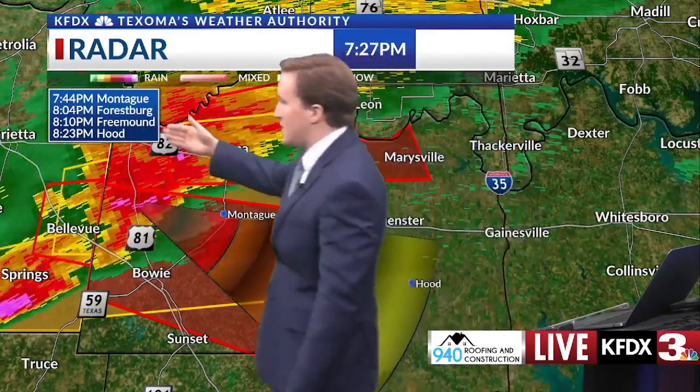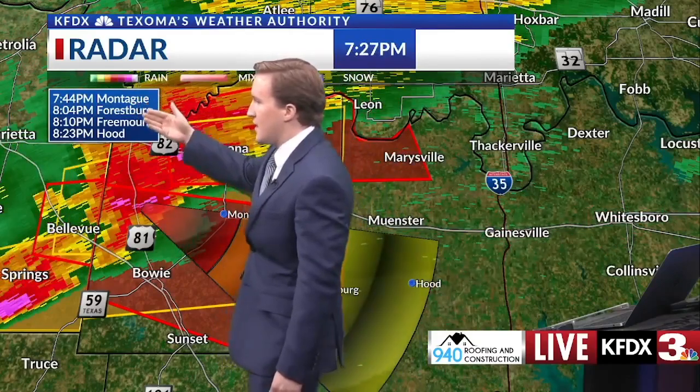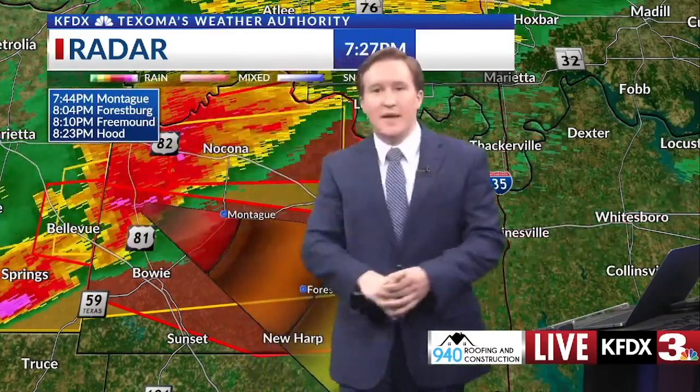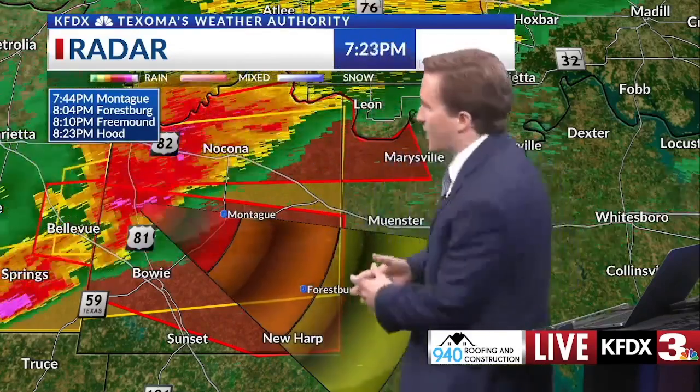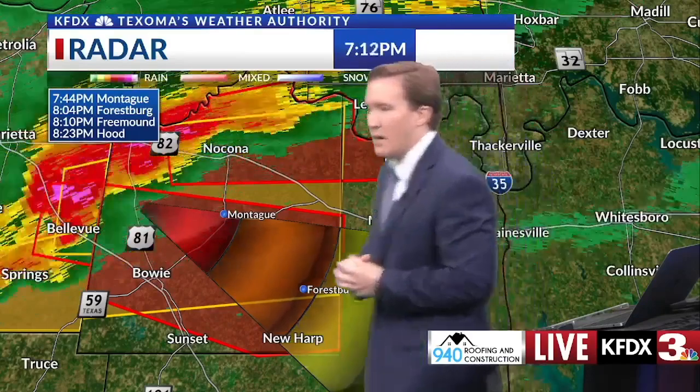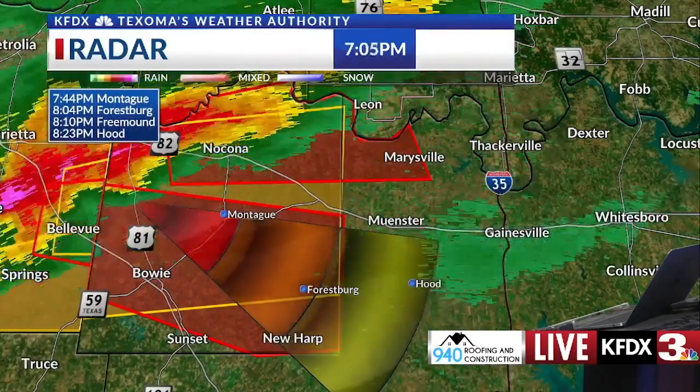Okay, so here's some of the time frame again. 7:44 for Montague proper. You get 8:04 there for Forestburg, and then it starts to make its way east out of the county. Forestburg is on the far eastern portions of Montague County. I'm going to go ahead and grab over my water. Noah, if you want to talk for a second while I grab this water.